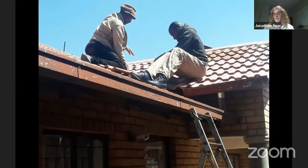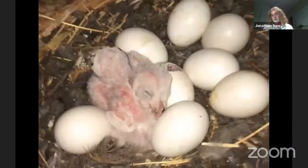So we'll get onto the roof, and this is what we often come across. The interesting thing about this picture is this is inside a guy's roof in Alexander Township. You can see there's two owls that have hatched and there's a third egg hatching. But the size of this clutch, if you count the two that are hatched, you're looking at 10 owls in this nest. And that's a large clutch for barn owls.